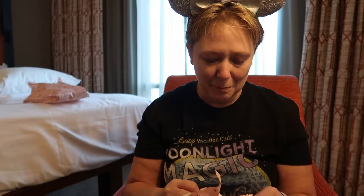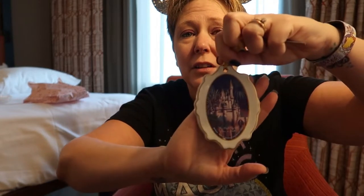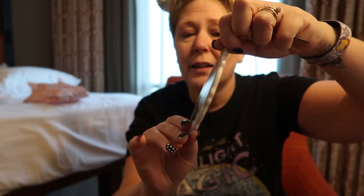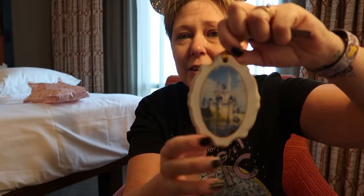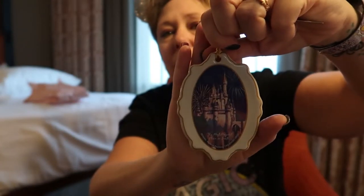Whatever this is, oh, beautiful. I have this gorgeous ornament. So I really wanted this, and that was one at Character Warehouse, but it was broken. But it is the castle at night, and then the castle during the day. Really well and carry it on my carry-on.